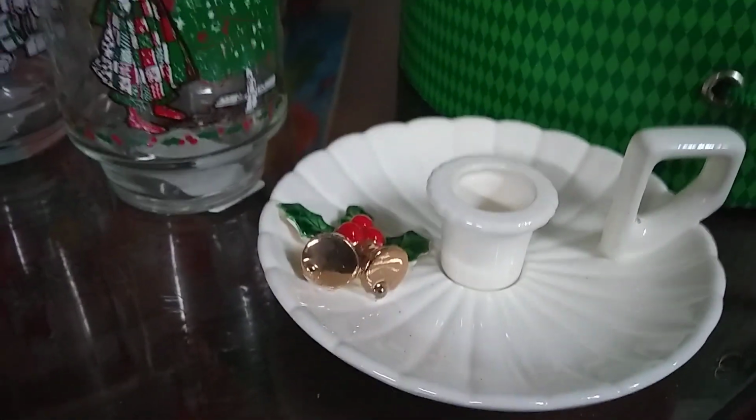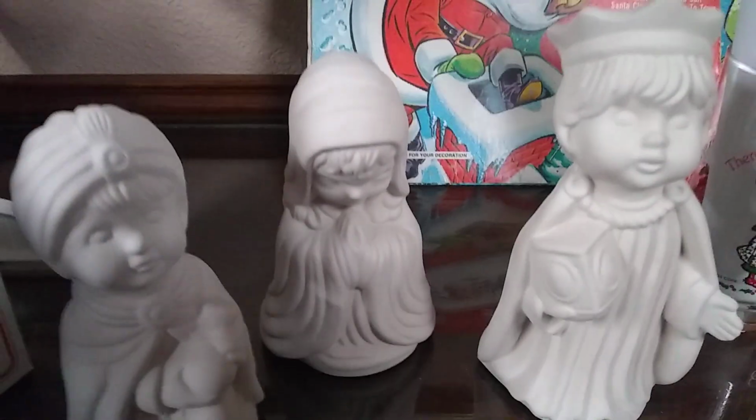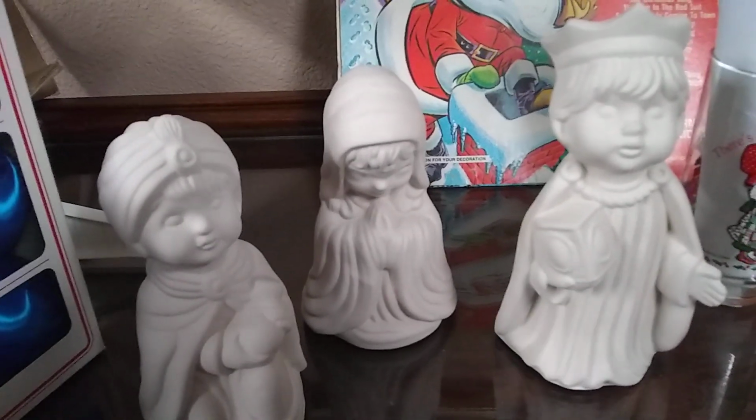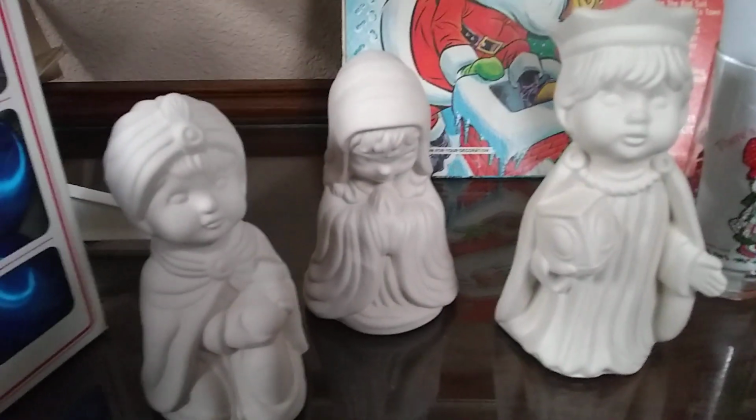And if you watch my videos, you know I'm a ceramic person, and I always say I'm saving somebody's ceramic. For example, that's a ceramic piece I saved. This was really a ceramic save because of these three pieces. It's Mary and two wise men. They are actually greenware, which is clay, which is supposed to be fired in the kiln to harden so you can paint it or stain it or glaze it.